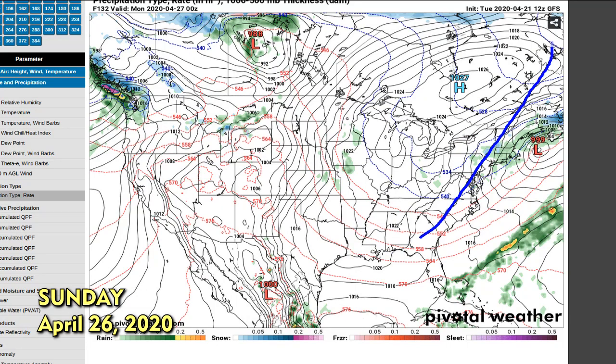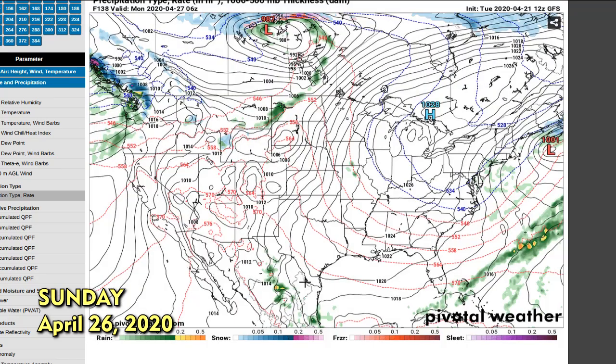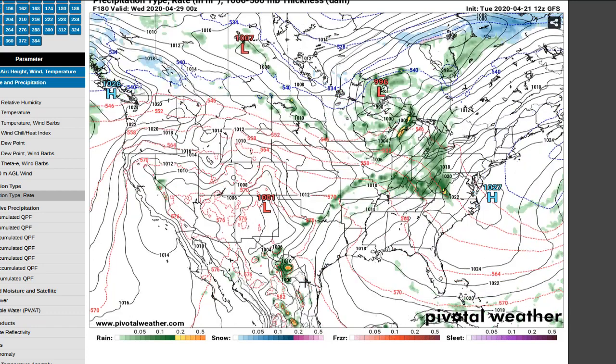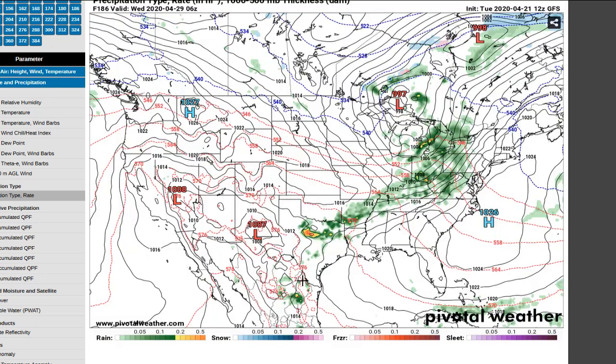So then by Sunday, lots of high pressure covering the Great Lakes and eastern U.S., but I think this is going to be the last bit of winter. After that, we should see the Gulf start opening up, and you can see as we progress through the charts, it's starting to look much more like late spring there. Another little cold front comes down around Tuesday.